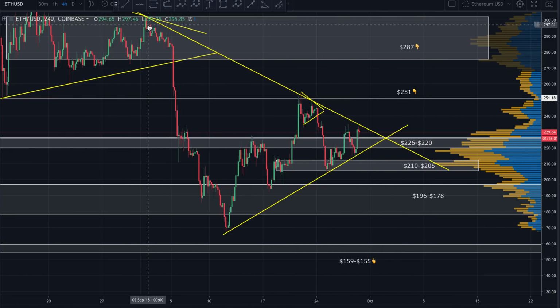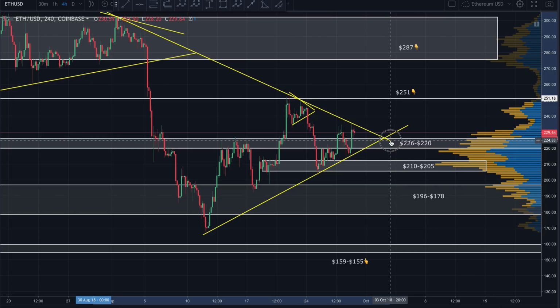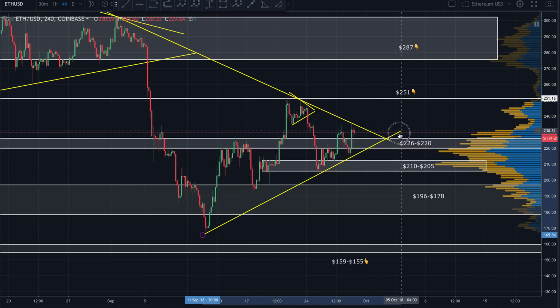So I have an absolute resistance line here that's been tested 1, 2, 3, 4, 5 different times. No question that's a resistance. And I have an ascending support line that's been tested 3 separate times on 3 different occasions. That tells me we are getting squeezed. We obviously have a series of lower highs and higher lows.